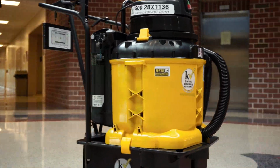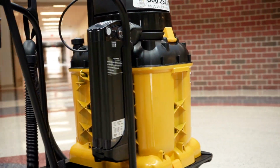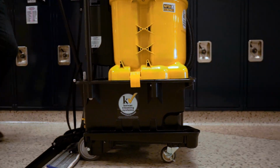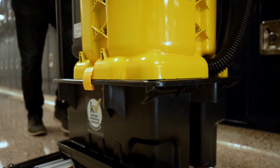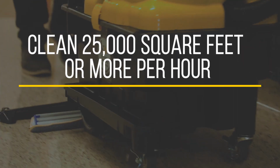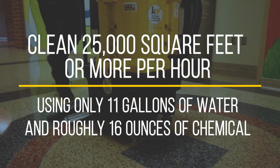Meet Kaivac's AutoVac Stretch, a simple, high-speed system for cleaning wide-area hard surface flooring and designed with productivity in mind. AutoVac Stretch combines Kaivac's extreme soil removal technology coupled with a quick change power pack and a unique recycling option to enable unprecedented cleaning range in a walk-behind machine without the loss of cleaning effectiveness. This innovative system allows you to clean 25,000 square feet or more per hour using only 11 gallons of water and roughly 16 ounces of chemical.